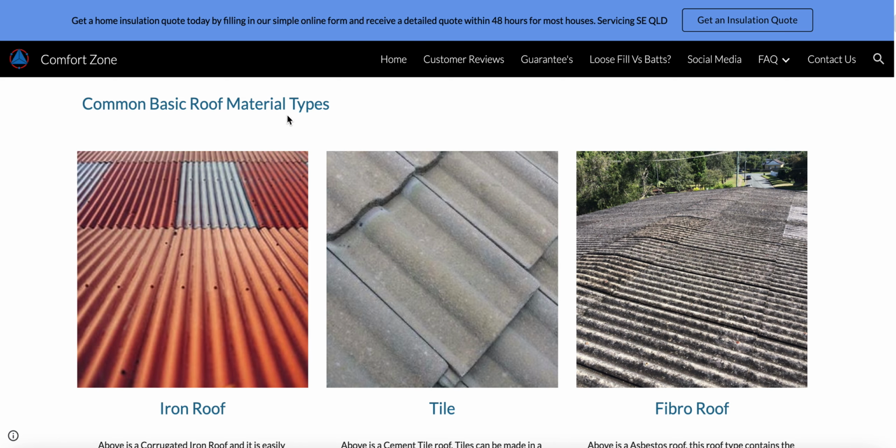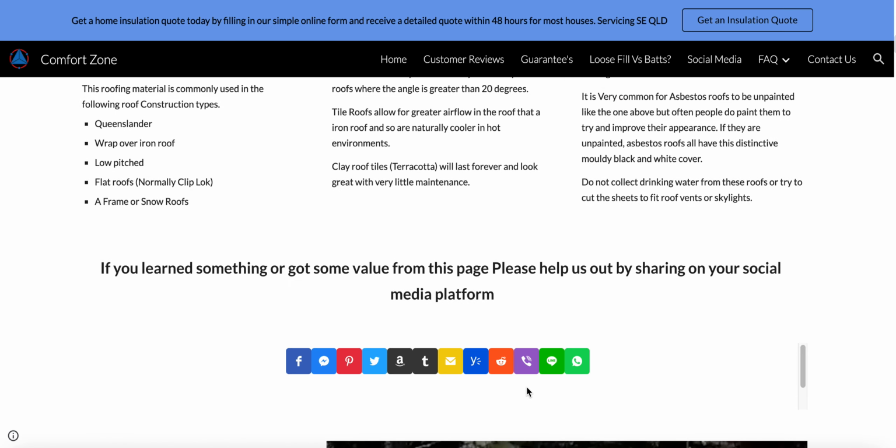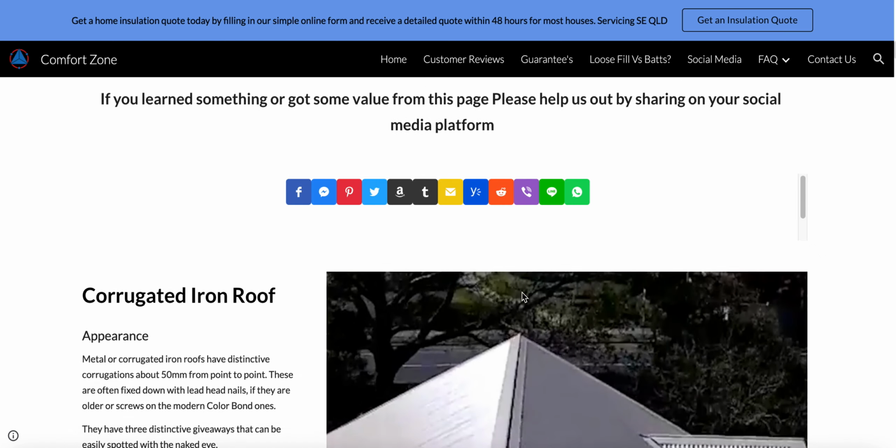So click on those information tabs, and if you click on the one about roofing materials there, you can see here it'll come straight to my website and show you a picture of an iron roof, a tile roof, and a fibro roof. And those have got links to different videos as you go through it.